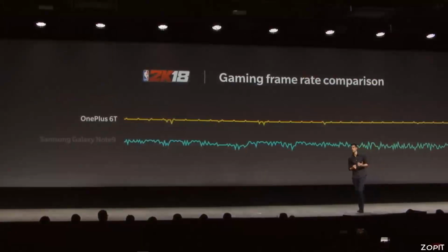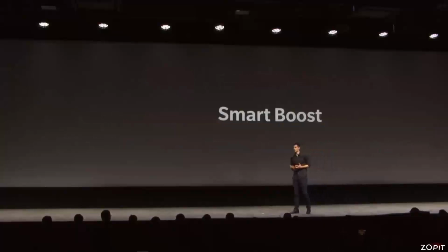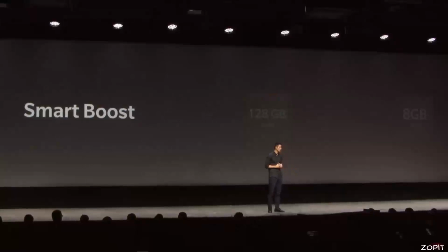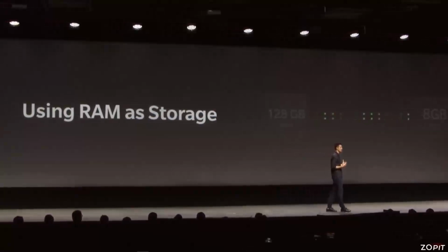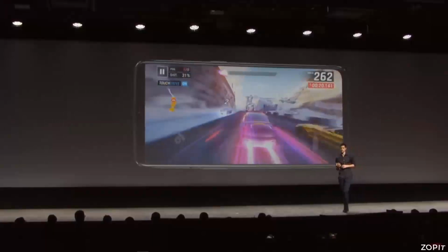And something new on the 6T we're introducing is something we're calling Smart Boost, okay? And we're excited about this because it's really one of the examples of OnePlus hardware and software working together in a way to bring stronger performance. And to sum it up, it is a bit technical, but you guys will probably get this. You guys know RAM reads faster than ROM, right? So basically what we're doing is we're using RAM for ROM, okay? So to think about the most intense applications and gaming applications, that's what this is geared to.